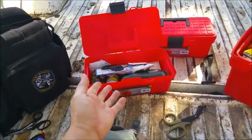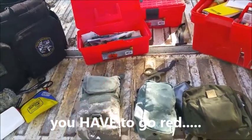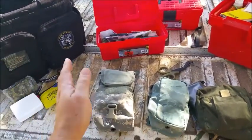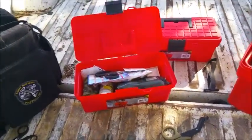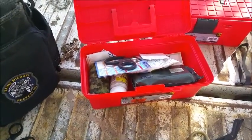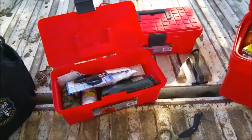I talked about these less than $4 red toolboxes you can get at Walmart. You don't have to go red, but to me, picking red for my toolboxes that I'm going to use for medical preps just makes things easy. If you're in an emergency and you have to turn to another person and say, go get that red toolbox in the hallway or the red toolbox out of the back seat of the car, it's so much easier because I have several toolboxes. So I've gone with these red toolboxes. Like I said in the other videos, we talked about some of the things you want to be buying up, but I just make sure I have a good emergency response kit inside of these. And like I said, I have one in each vehicle.